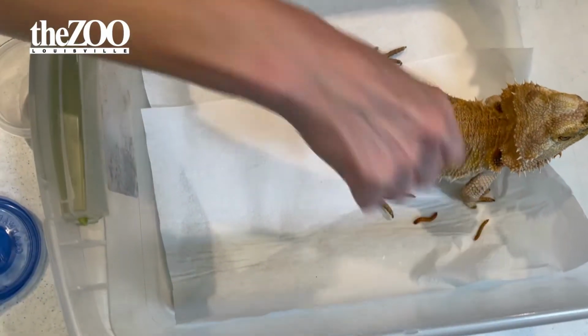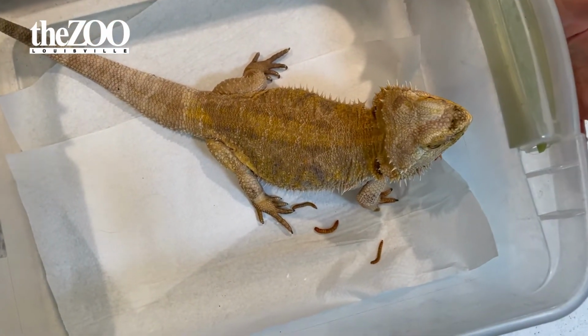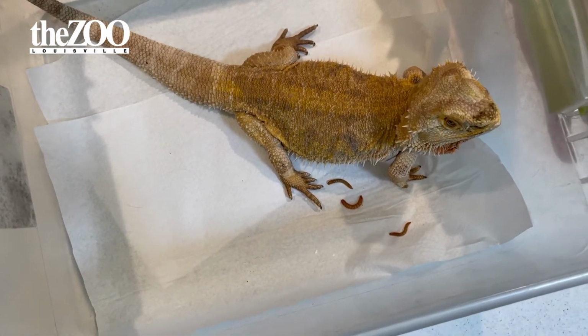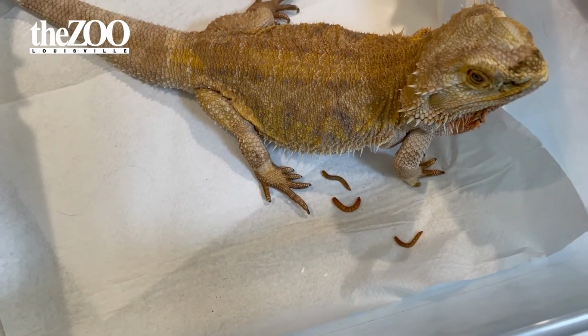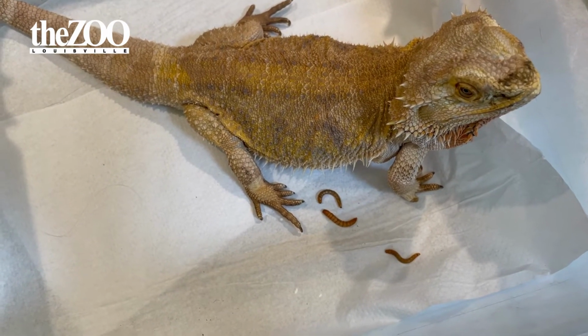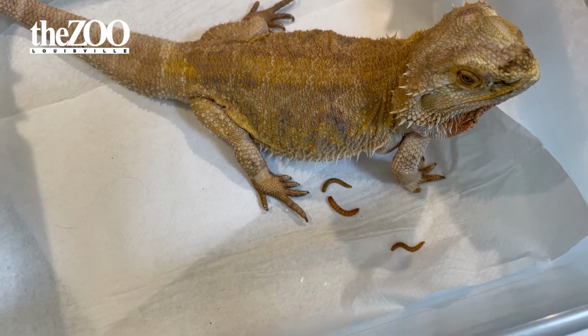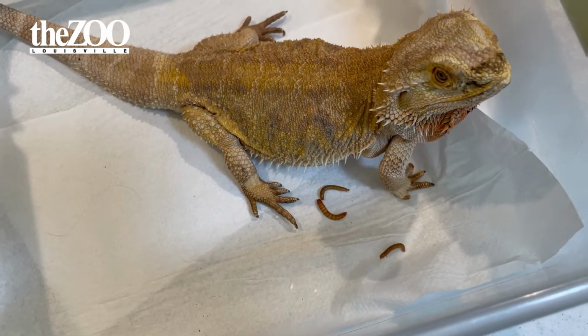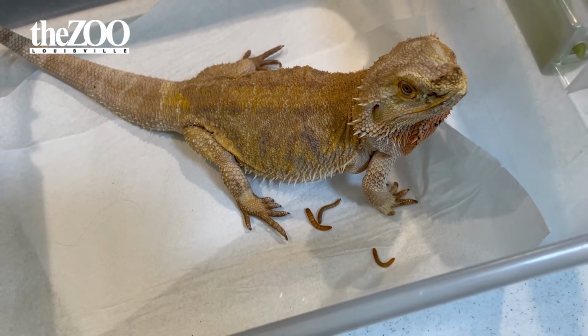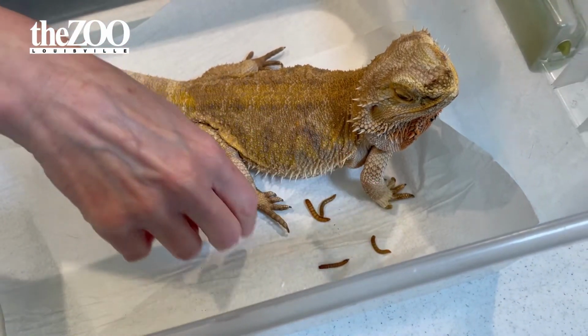Sometimes it takes him a moment to see them in action. What really draws him into those mealworms is their movement. He likes to see them kind of squiggling and moving around. These little mealworms are actually beetle larvae. When they go through metamorphosis, they become beetles. Sometimes people use these when they go fishing. They make good fish bait.